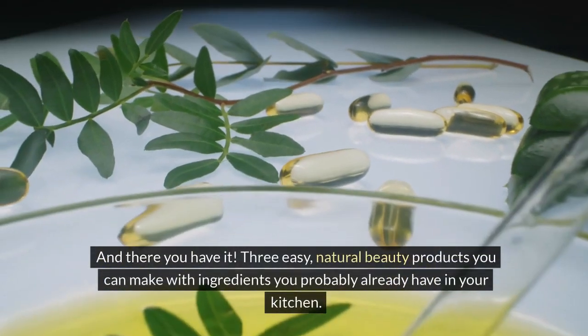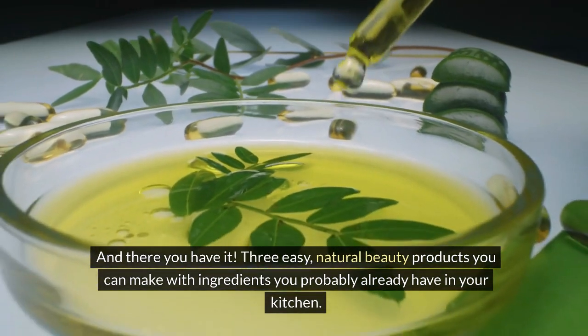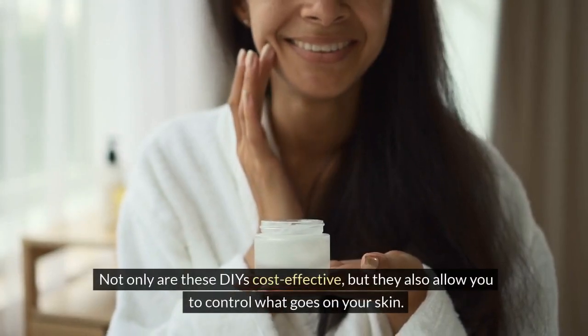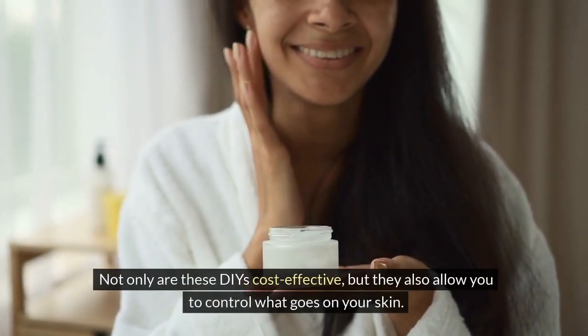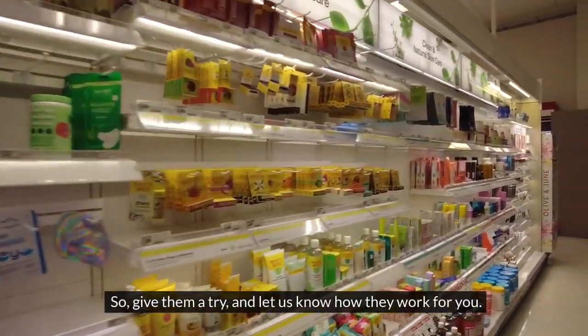And there you have it. 3 easy, natural beauty products you can make with ingredients you probably already have in your kitchen. Not only are these DIYs cost-effective, but they also allow you to control what goes on your skin. So, give them a try and let us know how they work for you.